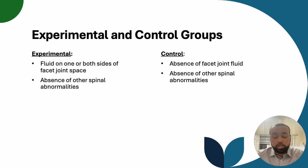In terms of our experimental and control groups, they were divided as follows. Our experimental group was defined as having fluid in either one side or both sides of their spinal facet joint spaces. Along with that, they needed to have an absence of any other spinal abnormalities. And so if there was the presence of a spinal abnormality on top of facet joint effusions, then we excluded them from the study. Additionally, for our control, there were no facet joint effusions, but there were also no other spinal abnormalities to make sure that we were comparing them to perfectly healthy individuals.